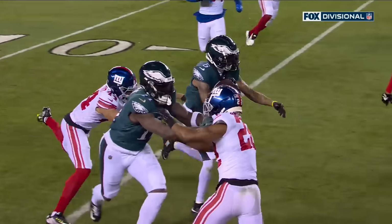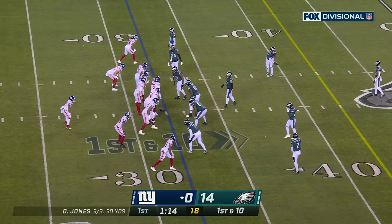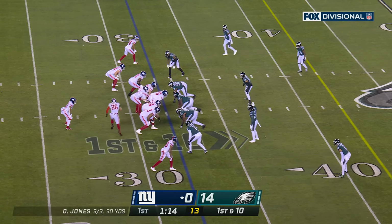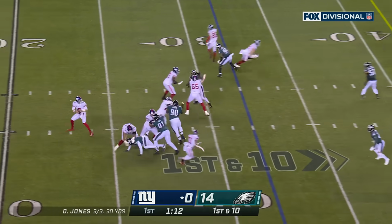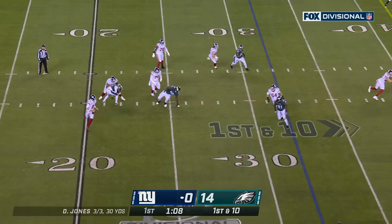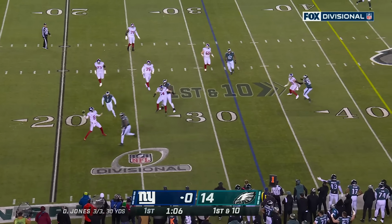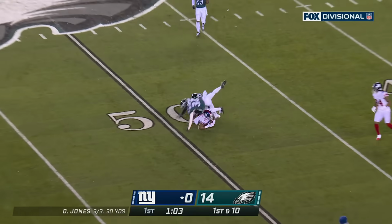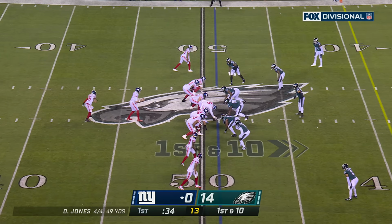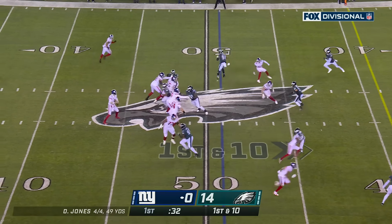Jalen Hurts 7 for 7, 2 touchdowns. That one came with mistakes by the Giants. This one has just been Philadelphia being incredibly efficient and earning those 14 points. Jones regained his footing. All day to throw. Everybody covered downfield, though. Does somebody come free? Matt Breida does and makes the grab. That's now a big play in both games in this playoff run.